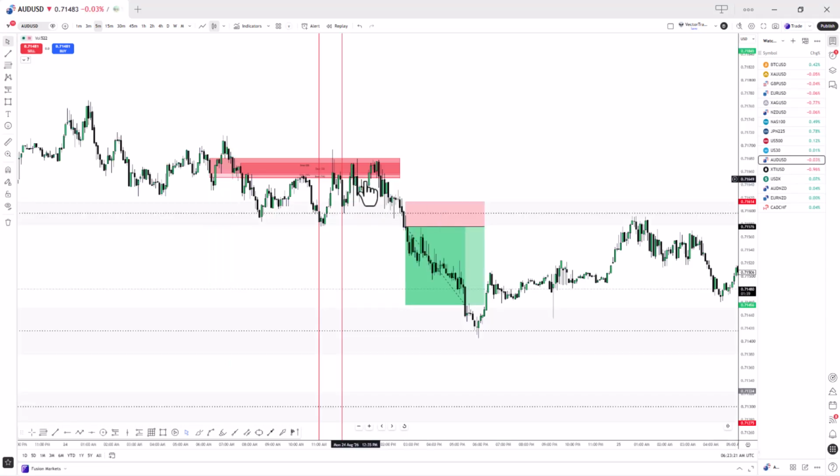Now, this I did not see early. You can see where my trade is. I did not see this early. I would have been in the trade because this was a very good zone. You can see the support zone right here. I'm not trading based on support and resistance. I'm not trading based on order blocks alone. I'm not trading based on fair value gaps alone.